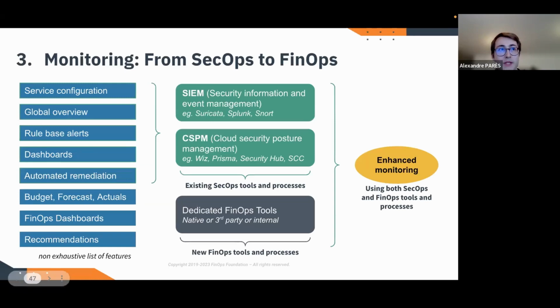So in our business case, Sunbird has started the implementation of FinOps after adopting SecOps practice. With that context, we want to leverage existing tools for our FinOps practice, and existing SecOps tools can provide a wide range of features that is described in the left side of this slide. Many features can be useful for the FinOps practice, such as service configuration, global overview, and even rule-based alerts. But FinOps can provide monitoring and alerts also based on budget management, dedicated FinOps dashboards, and service recommendation. For these features, we can't rely on SecOps tools, and we need dedicated FinOps tools.